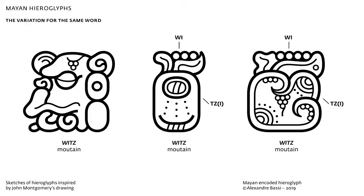So, as you can imagine, scribes loved to play with variations of the same word, even in the same text. So, for example, the word vitz, written vitzi. It means mountain. So you have the personified glyph, which personifies the mountain spirit. The other one is the syllabic way to write it, and the other one is with the phonetic complement, so you can read vitzi.